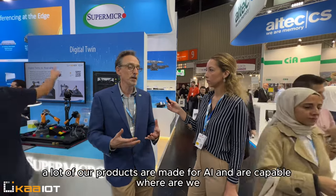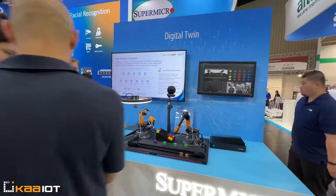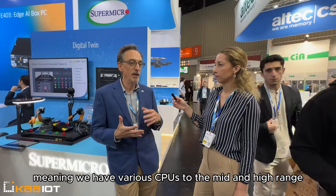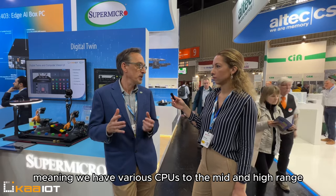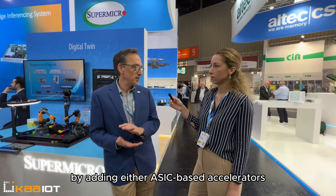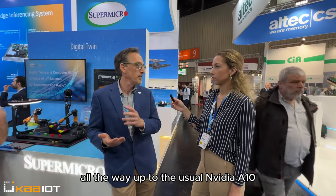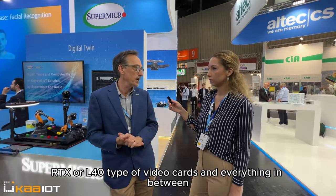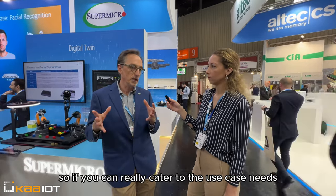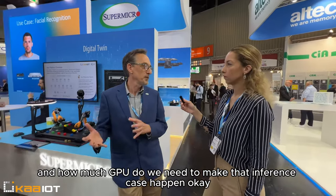A lot of our products are made for AI and are capable. So we have products that cater to that AI use case, meaning we have various CPUs in the mid and high range, but also have the capabilities to expand the products by adding either ASIC-based accelerators, either in M.2 or low-profile cards, all the way up to the usual NVIDIA A10, RTX or L40 type video cards, and everything in between. So we can really cater to the use case needs in terms of how much CPU and how much GPU we need to make that inference case happen.